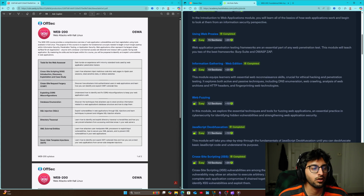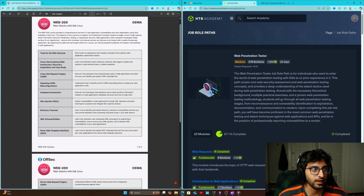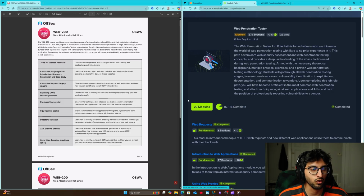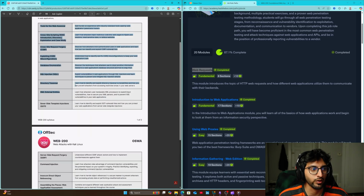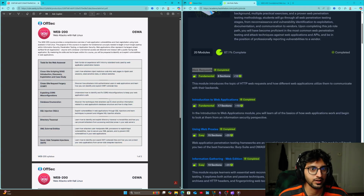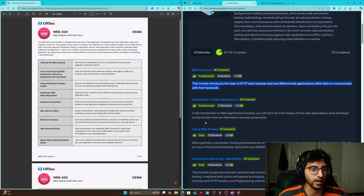So we'll go one by one and see which are missing and what the differences are. We'll actually use the CWES for this because it has more modules than the OSWA. When we look at, for example, web requests, OSWA barely teaches you web requests and the flow of web requests and so on. So that's a bonus point for CWES in terms of basic introduction to web applications.